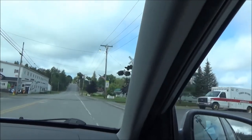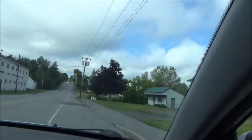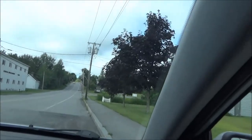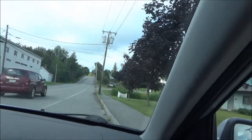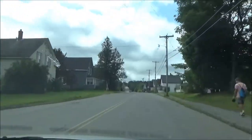On this side of the river. There's the old freight shed or something over there. Yes, we stopped and looked at that last year. Okay, then it's just maintenance away.